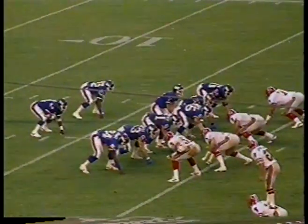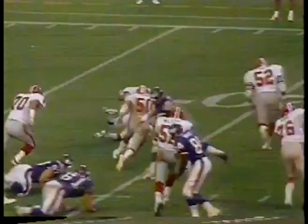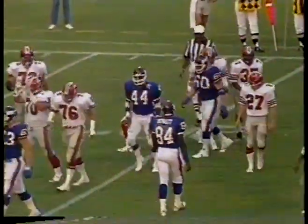Roussan and Carthon in the backfield with Phil Simms. Maurice Carthon gets away from Joel Williams, but is tripped up and gets back up to the 20-yard line. Picked up about a yard on the play.